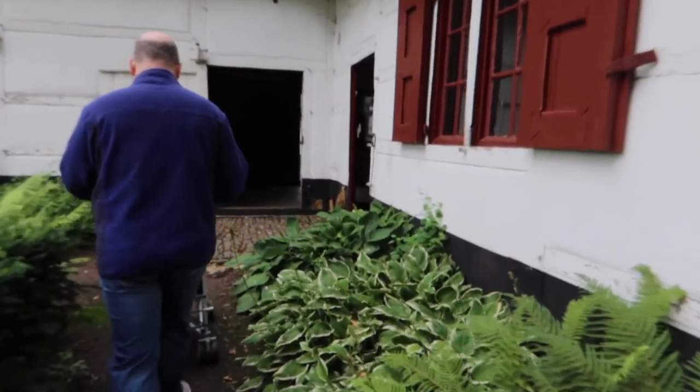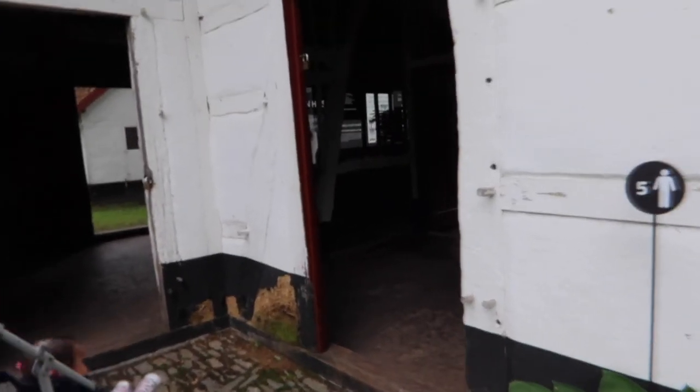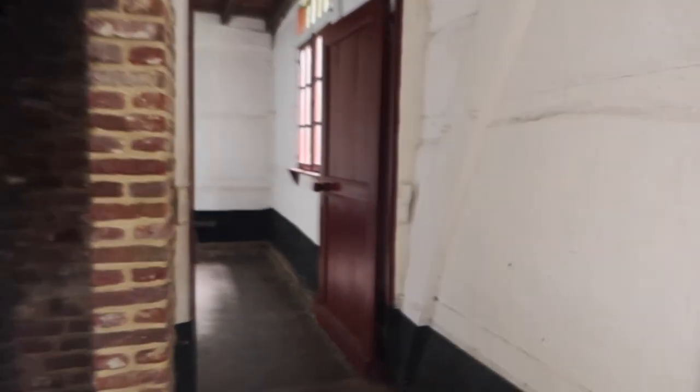Wow. Here in the inside, it's made of clay. This guy was really living in this house until 1953. Maybe this one is from the World War. World War II. This was the fireplace. That's the only heating in the house.